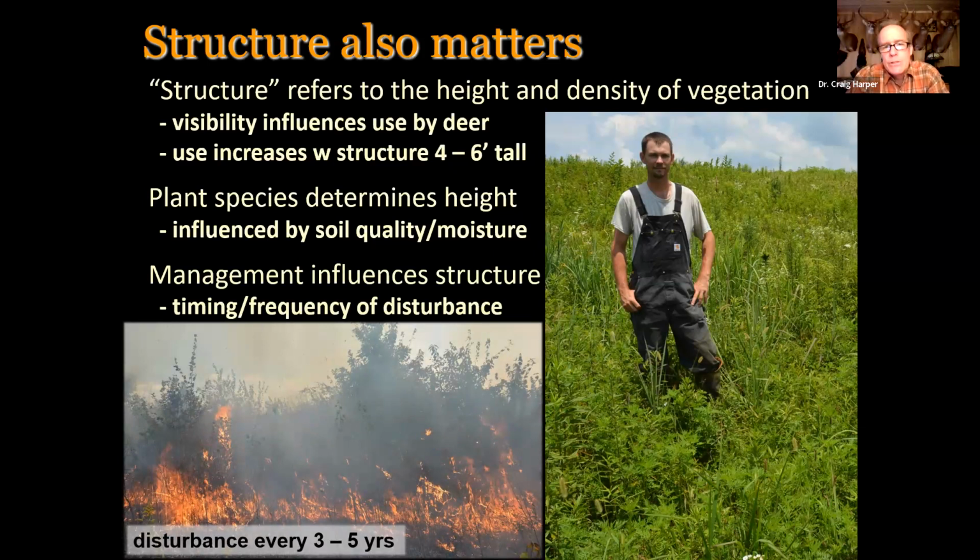But at least in the eastern U.S., where rain is not limiting and you're getting 30 plus inches a year, and boy, here we've been getting it. I think we're going to average 60 inches per year here in East Tennessee this year. If you delay your disturbance by 3 to 5 years, you're going to have a fair amount of woody growth into the field, and that way you can influence the structure in a big way if you would rather have more bedding as opposed to more forage.